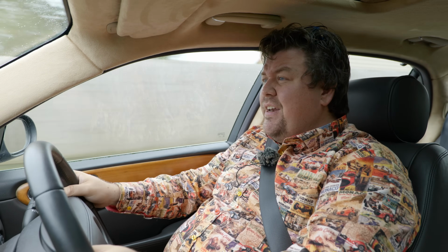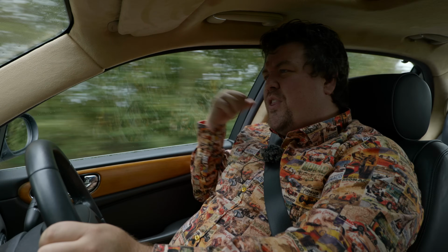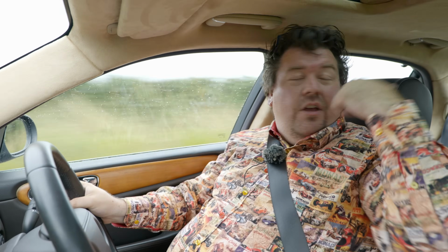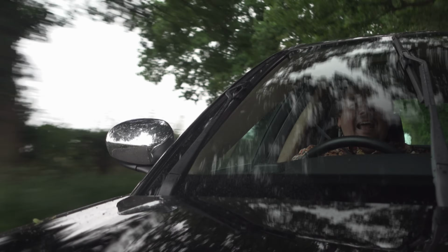Visibility is generally pretty good. Straight ahead is decent, as is here, although your B-pillar is just a little further forward than I would like, but making up for that is the fact that because of the long wheelbase and the extra long door, your passenger side three-quarter visibility is excellent.